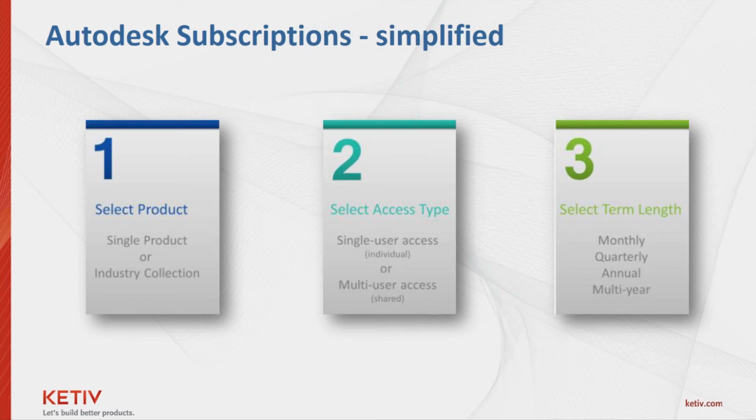So it's as easy as 1, 2, 3 now. As cheesy as that does sound, one, you select your product, whether that's that single product or that whole industry collection. We'll go over what's included in that collection on the next slide. Two, you select your access type, whether single user access, which a lot of you know as your standalone licenses, or multi-user access, which is that network pool of licenses that you can share among people in your work group. And three, you select the length of the term. Pretty straightforward. That's how long you have that license for. After that's done, you can re-up, or you can get something else if you really want to.